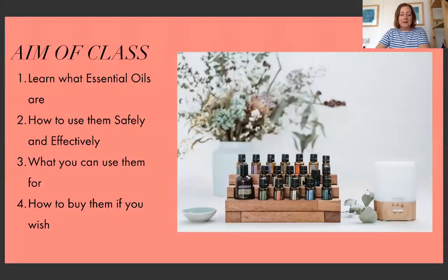So in this class, we're going to be covering what essential oils are, how you can use them safely and effectively for all kinds of ailments, and how you can buy them if you wish. Don't worry about taking notes. I have a free ebook that I can send you at the end. So just relax and enjoy the class.